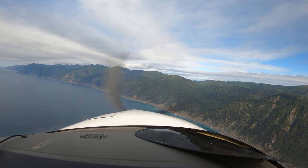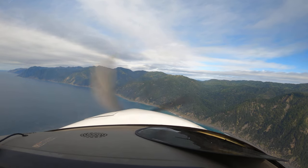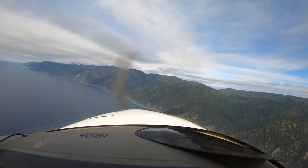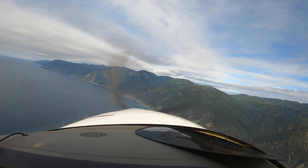Shelter Cove traffic, white Cirrus over the Black Sand Beach, going to turn around, enter and land runway 12, Shelter Cove.